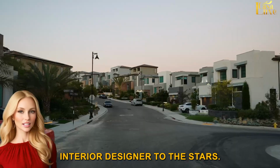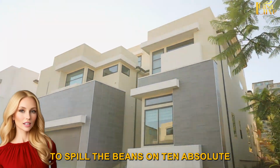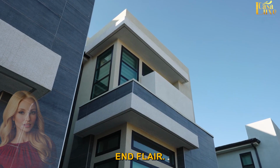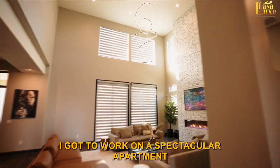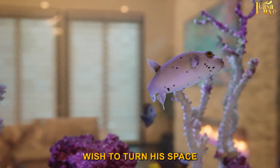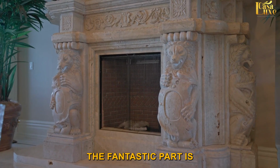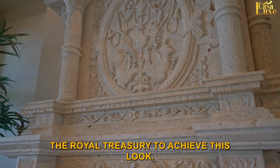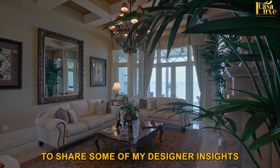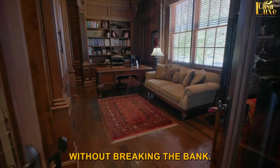I'm Cassandra, interior designer to the stars, and today I'm here to spill the beans on 10 absolutely fabulous tips for giving your home a touch of that lavish and high-end flair. Recently, I got to work on a spectacular apartment transformation for a dear friend of mine, who had one simple wish: to turn his space into a realm of opulence. The fantastic part is, you don't have to raid the royal treasury to achieve this look. I'm here to share some of my designer insights, so you can effortlessly bring that luxurious vibe right into your own home without breaking the bank.